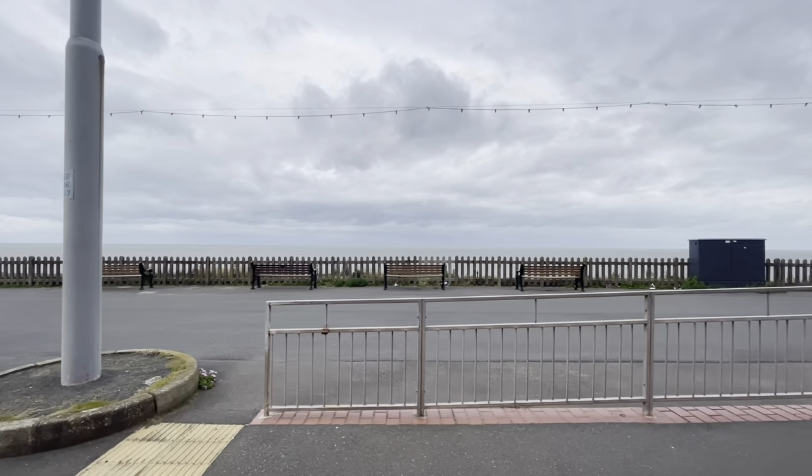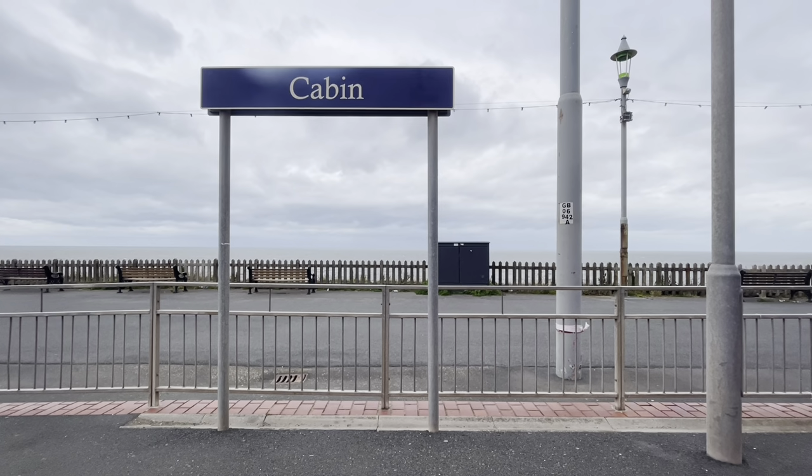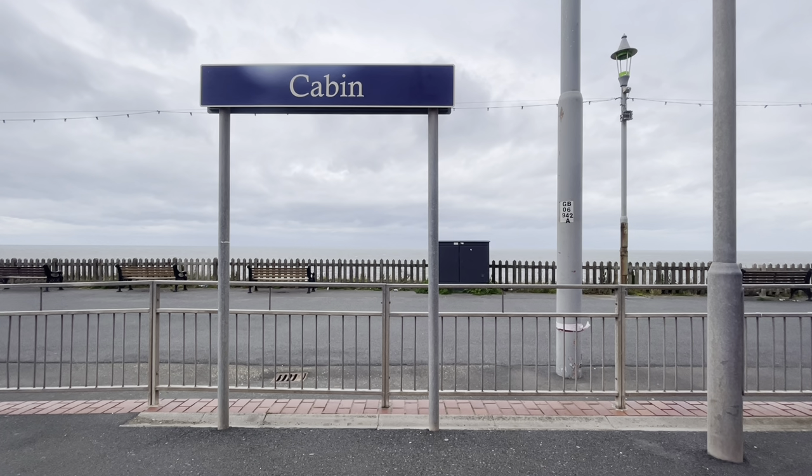Of course, it's not Uncle Tom's Cabin anymore, it's Mark Ellis, but that's where we are now. And we were about to see the cabin lift, which hasn't been used for decades, I'd say.